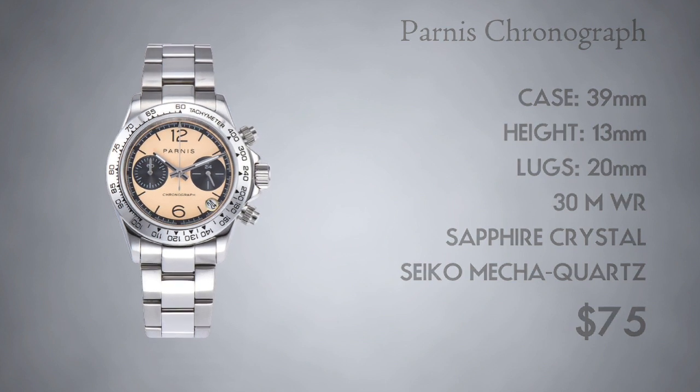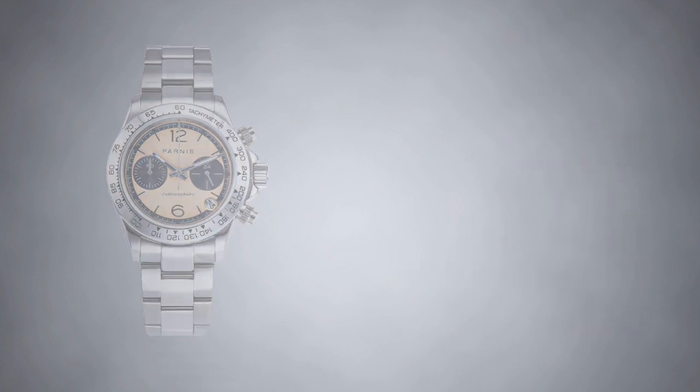You're getting a cream dial with two black subdials, so a little bit different layout than most of the other ones, and I thought it was really cool. Definitely also appreciate the size on this one, 39 millimeter diameter, which is a great size for a chronograph. And you're getting a pretty decent stainless steel bracelet, so a lot of high quality stuff for 75 bucks. Parnis is a great option to check out in this price range.